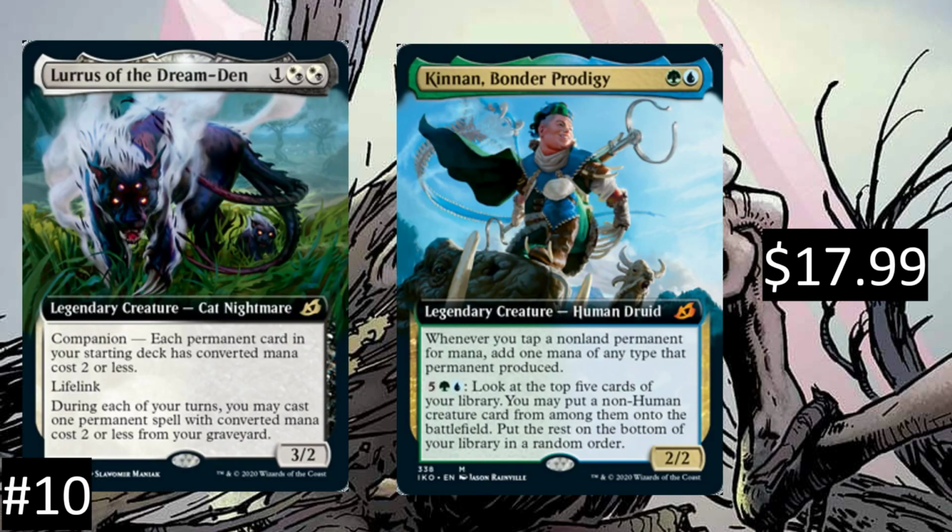At number 10, we have both Lurrus and Kinnan, which honestly, it's kind of weird to see them so low on this list, but just note these are the extended art, so you'll notice that their art goes beyond the border, and these are both at $17.99. The reason they are here together is because it's not fair to put either Kinnan or Lurrus on this slot because it's the last slot. So one of them would have been kicked off the list entirely, and since they both cost the same amount, this is what it ends up being.